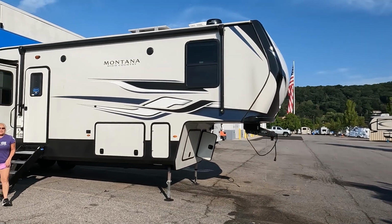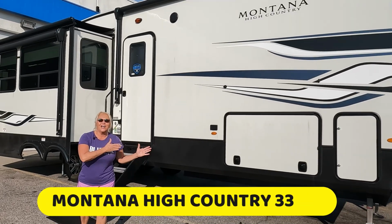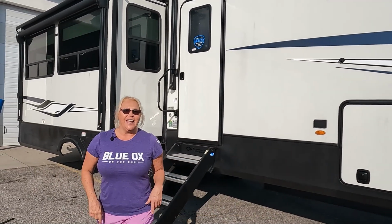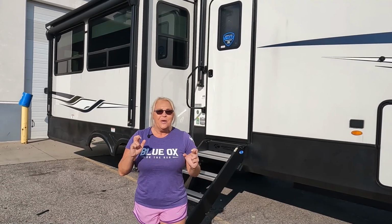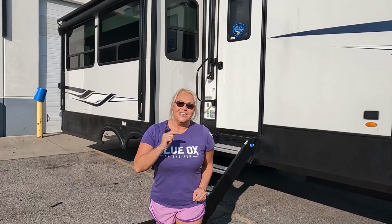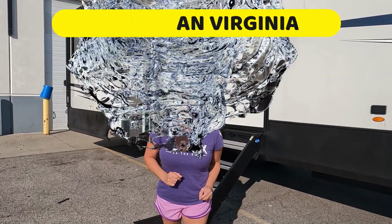It's RV inspection day, and today we are inspecting this Montana High Country 331 RL. Now, we don't know what we're going to find, and you don't know what we're going to find, and our customer's hoping nothing. But we'll keep you updated at lunch and at the end of the day. And just to tell you where we are, in Buchanan, Virginia.